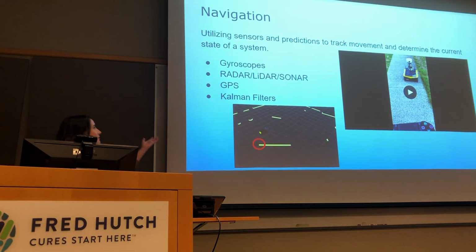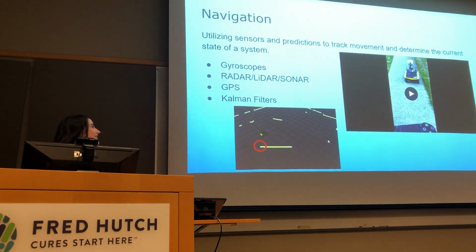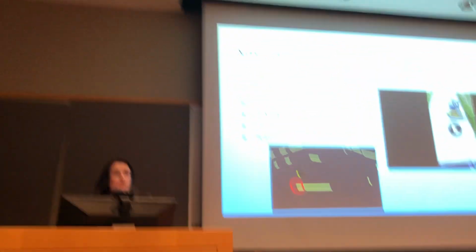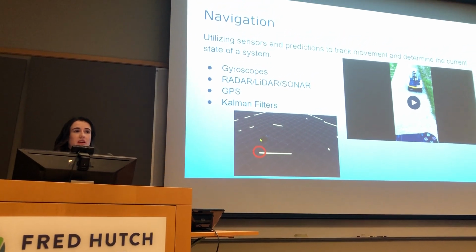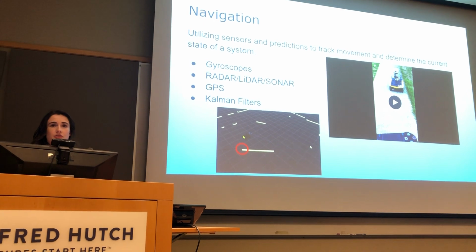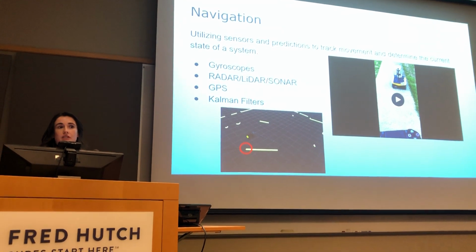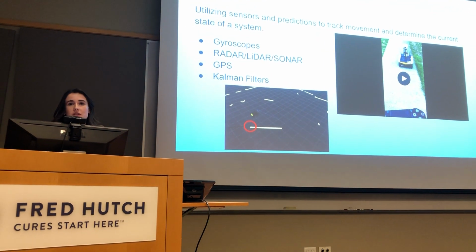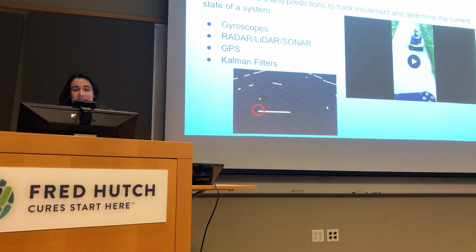I think everyone's familiar with GPS as a navigation tool, maybe really reliant on it like I am. And then common filters are more of the prediction aspect of navigation. So maybe you have a measurement and you have an understanding of what your system is doing, and a common filter will try to reconcile differences that may arise and give you the most accurate measurement possible. And accuracy is really critical in the navigation step, because you wouldn't want to be controlling something that you don't really know is actually there or not.